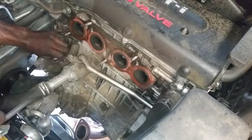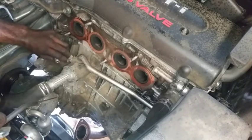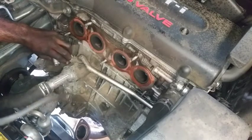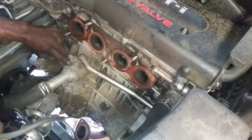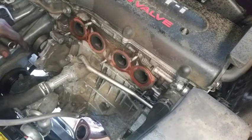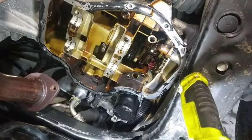Like I said, I'm just going to get the engine freed up today, and I'll continue with pulling the block out tomorrow. Otherwise, this engine isn't that difficult to remove. It's very basic. This is pretty easy. And again, this is what I do for a living. So, like I said, the drive shaft's loose.